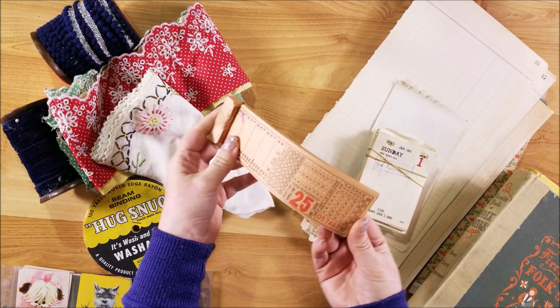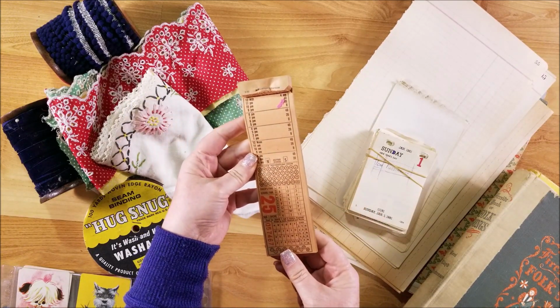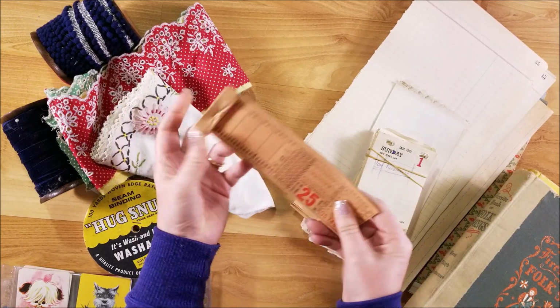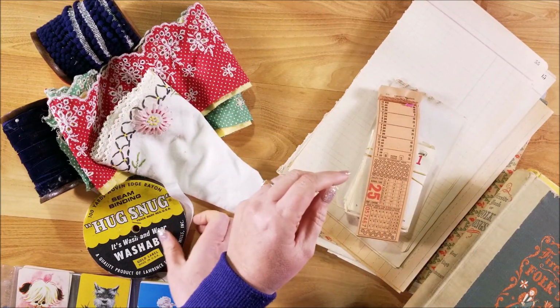And then here is an old pad of train tickets that I've never found before, just thrifting. I've seen them on Etsy and stuff, but those were cool.